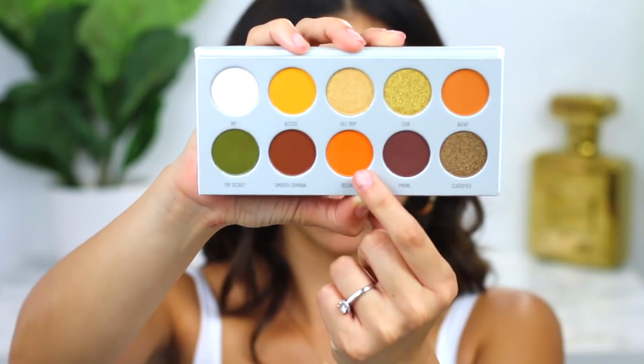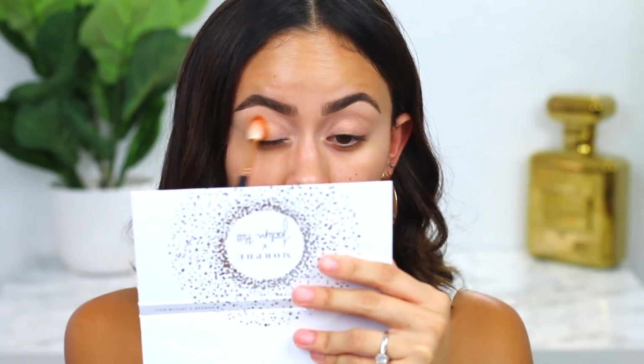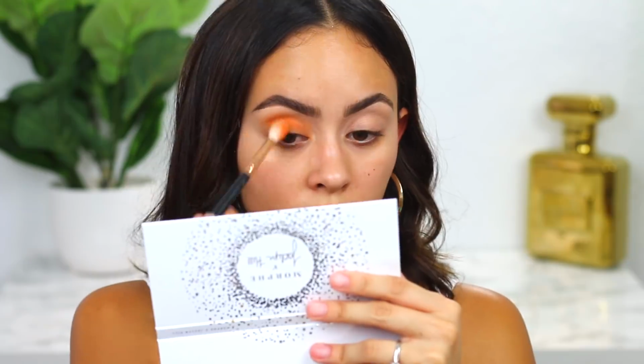So first I'm going to be taking the shade Secure. It is a beautiful matte orange shade. And I'm going to pick that up with my Morphe R38 blending brush. I'm going to start by stamping the color in the middle of my eye. That's very, very pigmented. And I'm going to start to buff that color inward towards my inner corner. And then whatever is left, I'll run it to the outer edge.